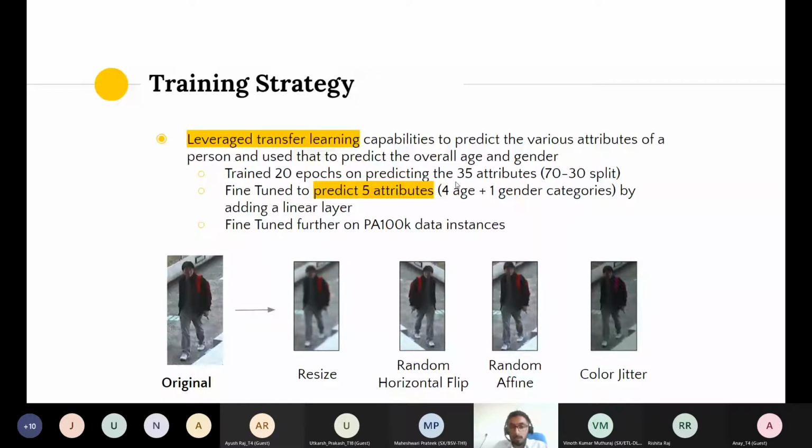So specifically, we use the PETA dataset with a 70-30 split to learn the 35 attributes for 20 epochs. Later, using the same split, we fine tune to predict the 5 age and gender categories for 5 epochs. To make our model dataset invariant, we further fine-tuned it on 10K instances of the PA-100K dataset for 5 epochs. During our entire training process, we make use of data augmentation such as resize, horizontal flip, affine, and color jitter to build a more rigid model.